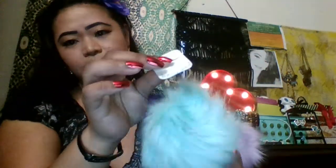Then I will go with pompons, still trending. So we have mint green, violet. That's a different color on camera. And another one, which is coral. It's kind of light on camera also. So I got three.